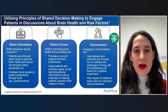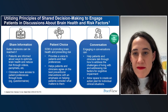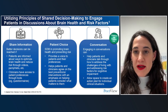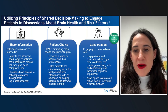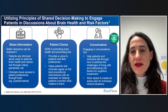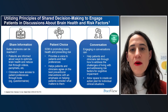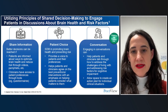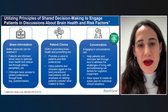We want to make sure that they're making an informed choice. So, what are their preferences around brain health? How do they want to age and age with their brain? So, can we agree on a best next steps in that area? And then just having open conversations, engaging in open dialogue, exploring how we can together address these challenges and create time and space in the care plan to address brain health.